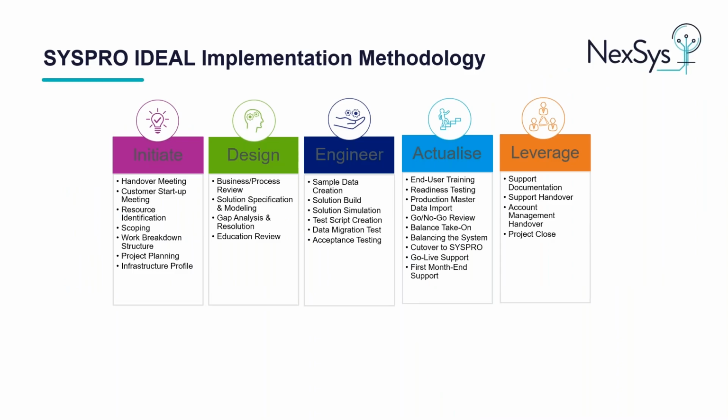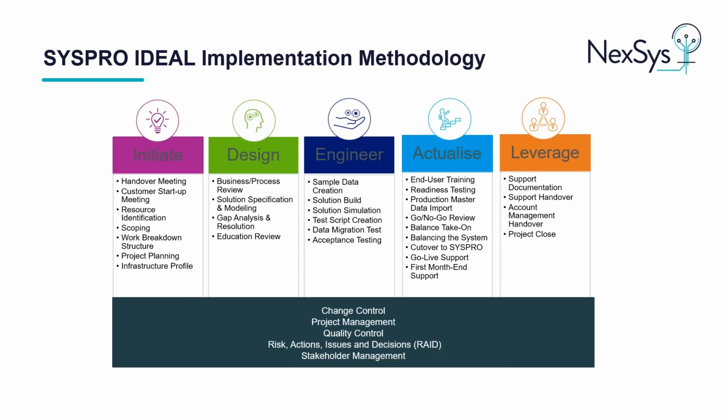The ideal implementation methodology. First we initiate the project, then we design and engineer the solution. We actualize it by taking you live on the software, and finally, you leverage the solution to continuously improve your business. Supporting the entire process is the project control and administration.